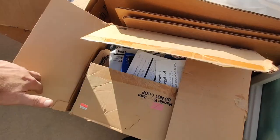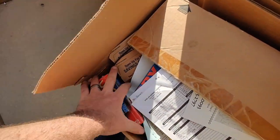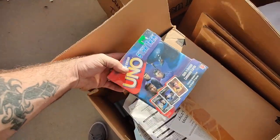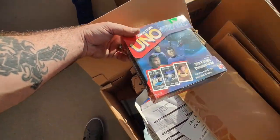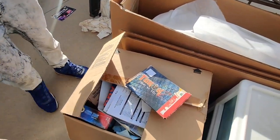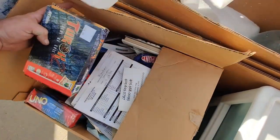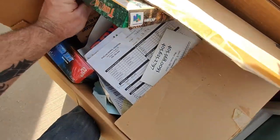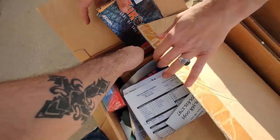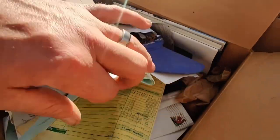Going over here. What the crap, dude? Who knows? Star Trek. Brand new in the box. That's too cool. Uh-oh. There's the box, dude, for Turk. It's hard to find boxes. It's really hard. It's easy to find the games, but when you find the boxes, it increases the value dramatically because boxes are just as collectible.